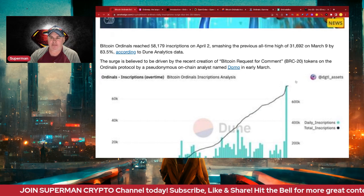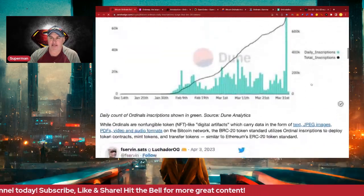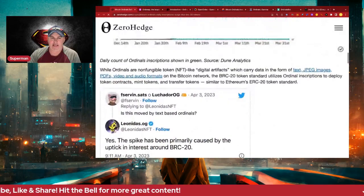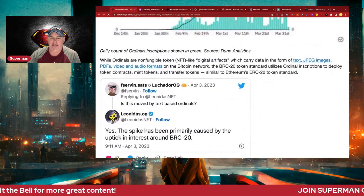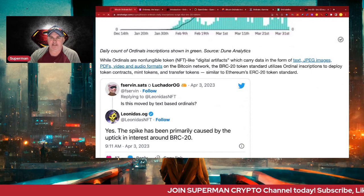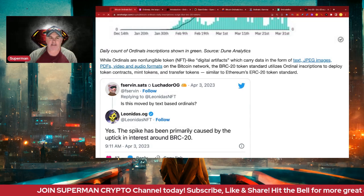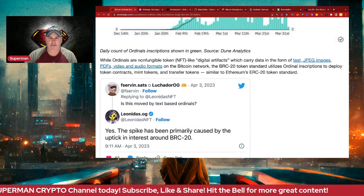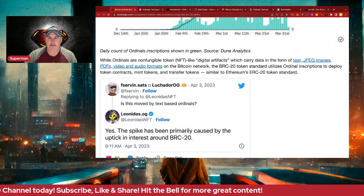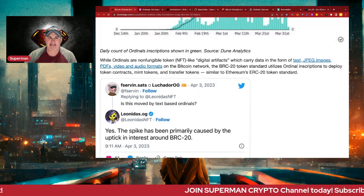So you can see it's only April now, so it's still very early on this. You can see on the June a big upside. We're going to look at that in a second as well. While Ordinals are non-fungible token NFT-like artifacts, so they're similar to NFTs, obviously, like NFTs on Ethereum, for example, ERC20s, smart contracts in that sense. So Ordinals are non-fungible tokens, like digital artifacts, which carry data in the form of text, JPEGs, PDFs, videos, and audio formats on the Bitcoin network. So pretty easy to understand there.